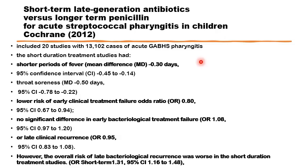This same question of whether later generation antibiotics used for shorter periods could achieve results comparable to longer courses of the gold standard, the penicillin, was addressed earlier by the Cochrane 2012 review and showed similar results in a large trial of more than 13,000 patients. It showed that using the later generation antibiotics could achieve some beneficial clinical results, although very modest, like less duration of fever, less by a third of a day compared to the standard penicillin for 10 days, could also achieve control of the sore throat half a day earlier compared to the penicillin 10 days, and lower risk of early clinical treatment failures.